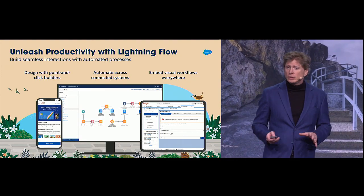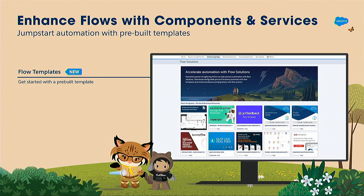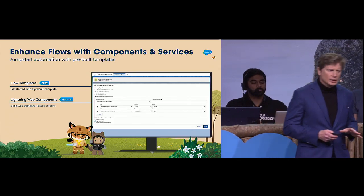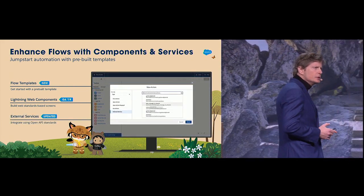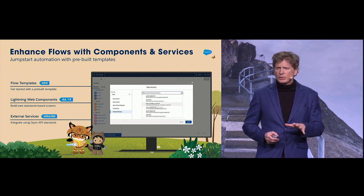Now, last year, we talked about our new Flow Builder. Since then, we've continued to invest. You can now use Flow templates, allowing you to start from a pre-built flow instead of a blank canvas. And you can find an increasing number of those templates on AppExchange. You also can now incorporate Lightning Web Components into Flow screens, which means that you can craft a highly customized visual element packed with functionality and deploy that in a way that can be used drag and drop by all of your organization's flow builders. Meanwhile, advances in external services are making it easier to connect your flows to web APIs on the outside and enterprise APIs on the inside.